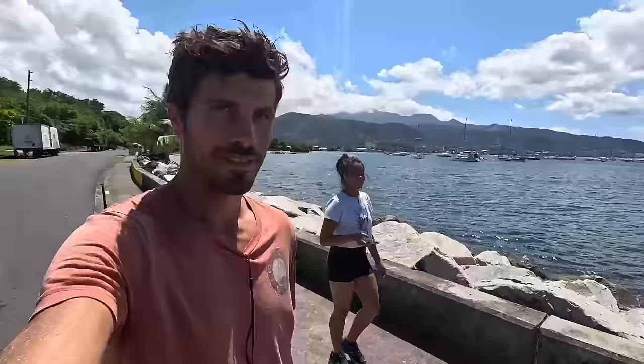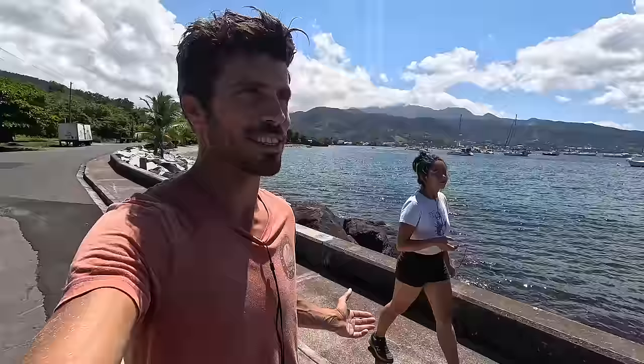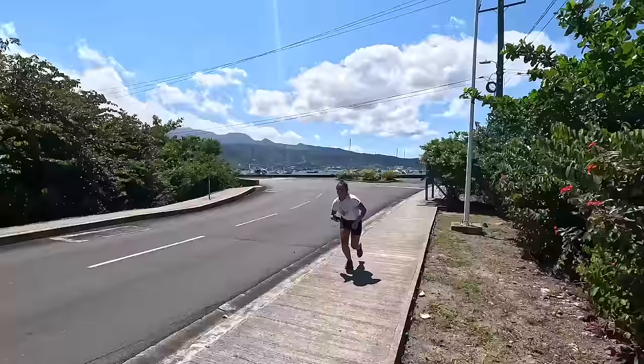For this week, we've decided to give up seeing the waterfall. Maybe another week. So we're going for a run now. We were thinking maybe it's fun to talk about: are there any cultural differences between a European and a Latin American girl living together on a small boat?